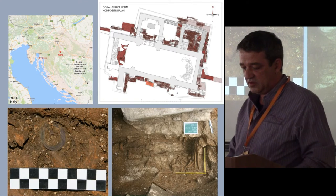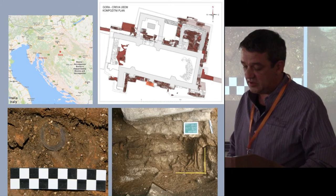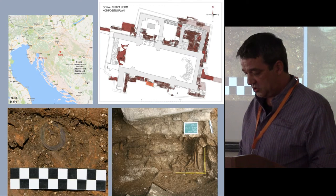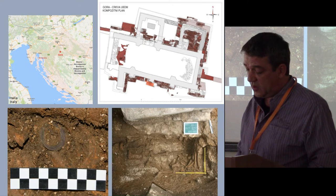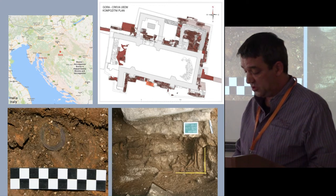We shall use the example of the annular brooch discovered in archaeological investigations in a grave buried adjacent to the foundation of the Templar Church in the village Gora near Petrinja in central Croatia, to point out the totality of information we can infer from this type of evidence, provided they come from an archaeological context.